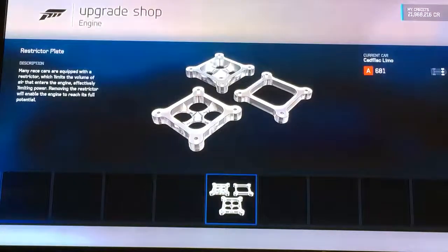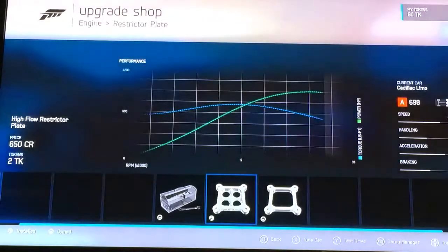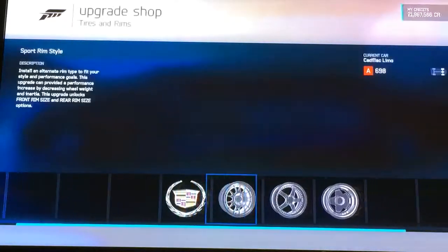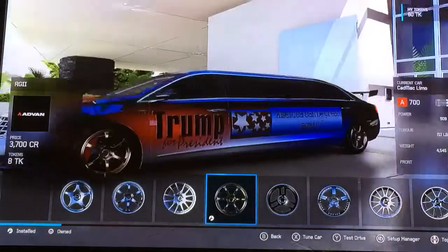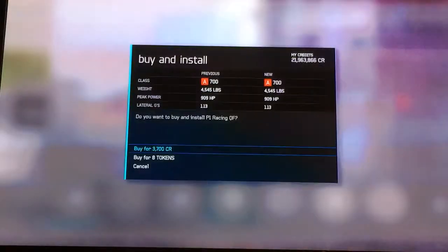I have a racing engine. This is a great idea. Let's see if we can get some weight out this way. There we go. They look ugly, but gets us the top of A-Class. Right, there has to be better ones. There has to be better ones. There we go. I'll take it. Those look a lot better.